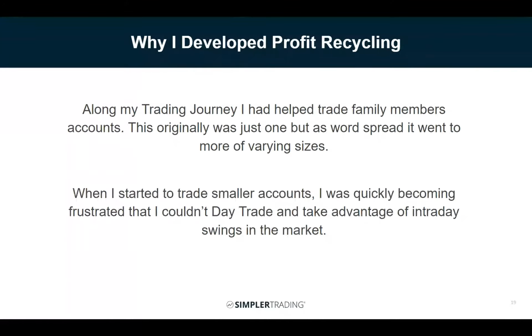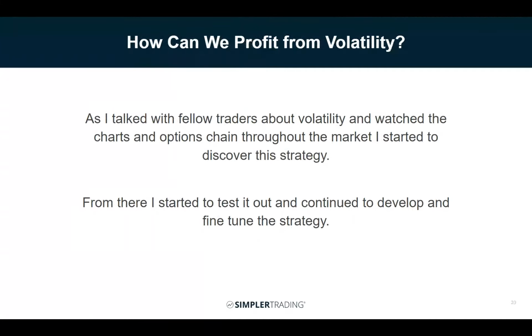I've been hit by that day trading rule before, and it was frustrating because I wanted to take advantage of these intraday swing moves, but I wasn't able to in these small accounts. And I was like, I know there's got to be a way to do this without triggering that rule. There's got to be a way to take advantage of this volatility. And so as I talked with fellow traders about volatility and watched the charts and the option chain throughout the market day, I started to discover this strategy.